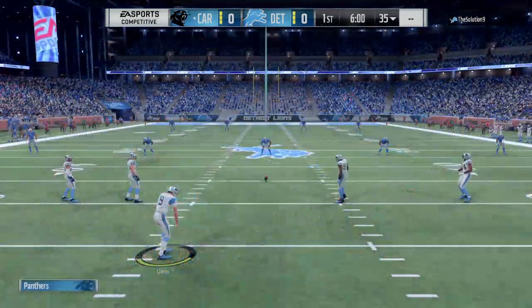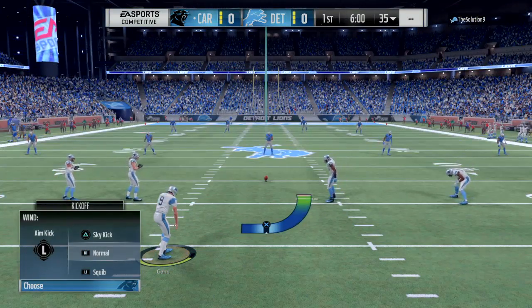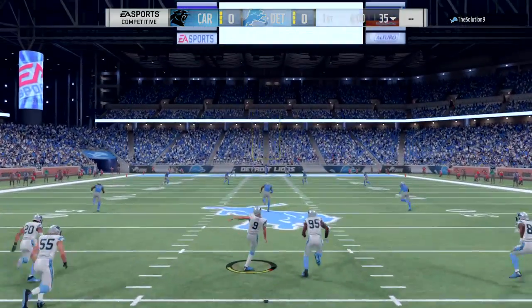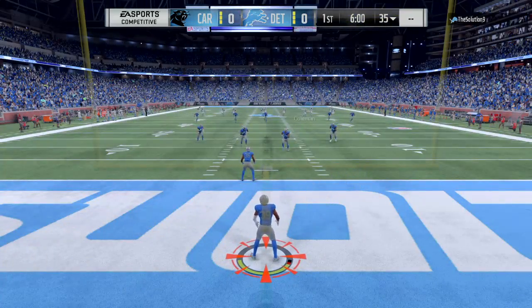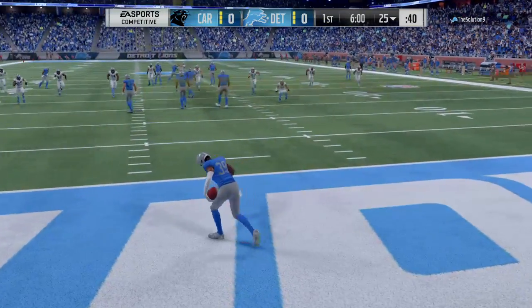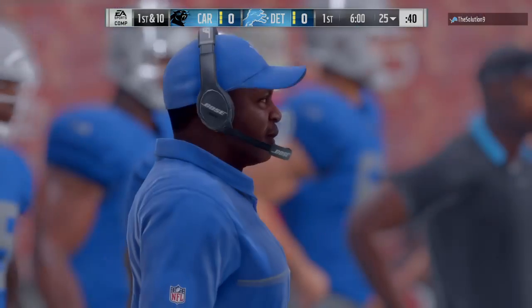Field in downtown Detroit. Both teams emerging from the Ford Field tunnels just a short time ago. And, of course, the loudest cheers were reserved for the hometown Lions. They're set to go as they will match up with the Carolina Panthers.